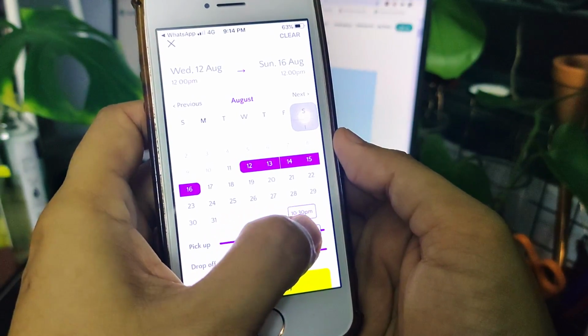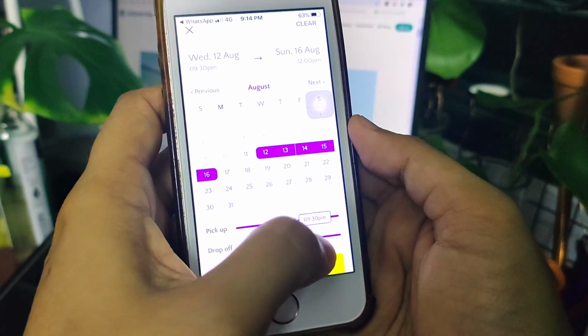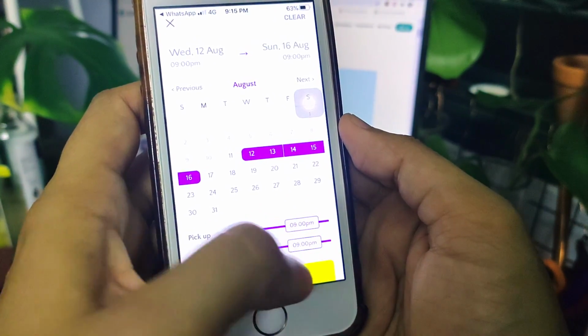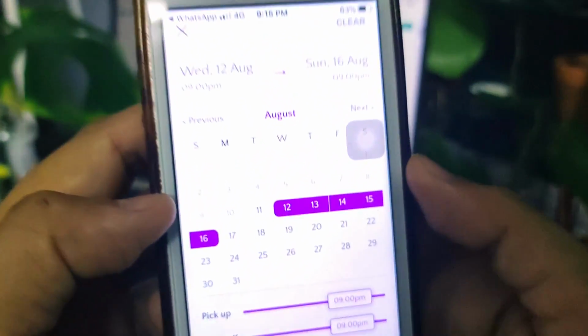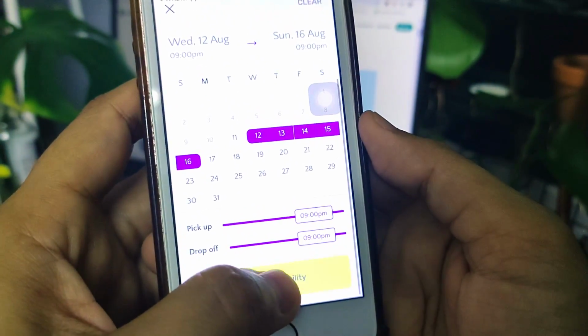So let's see, maybe have it dropped off around 9 o'clock. Okay, 9 o'clock, and picked up around 9 o'clock on Sunday. Let's check, make sure the details are correct, and then next step, check availability.